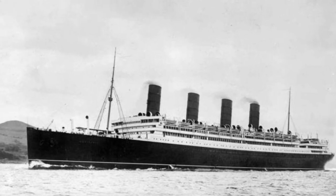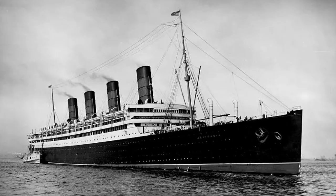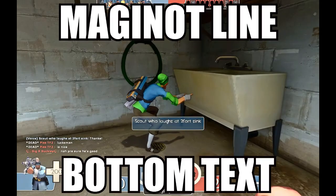I'm surprised the public allowed calling their precious ships of high prestige monsters. Aquitania was actually meant to be replaced by Queen Elizabeth, but since she was only finished in 1940 and the war started in 1939, she got some more years left in her.